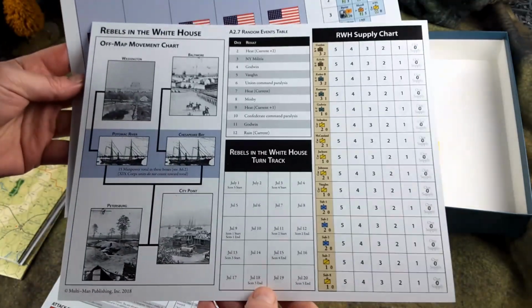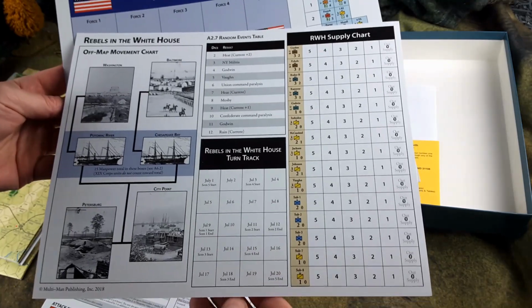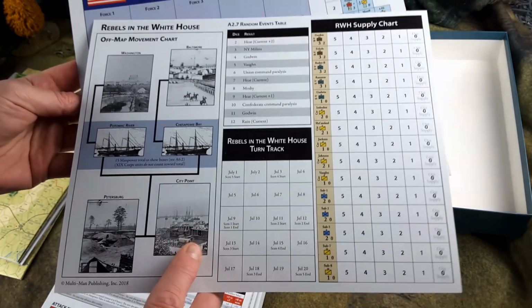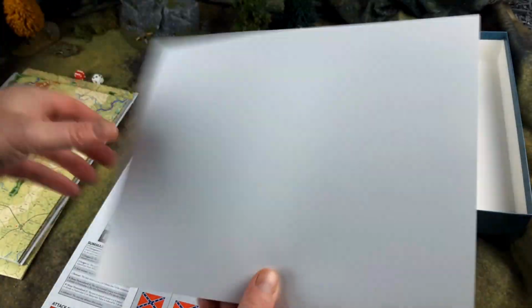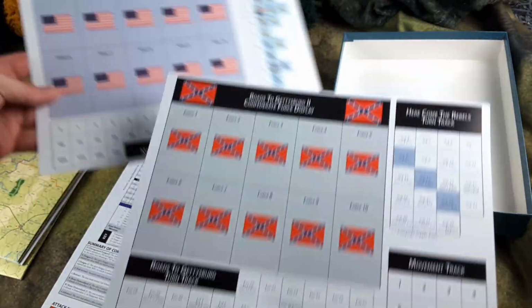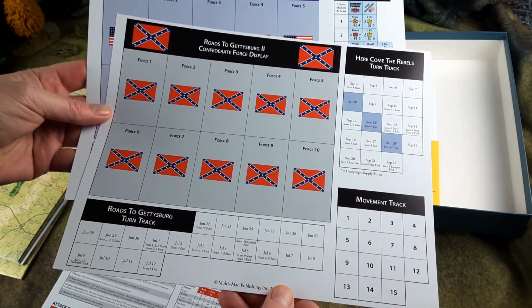You get 2 of these. They are double-sided. I thought they were single-sided. This is something specific for Rebels in the White House. Got some little cool ships here. Off-map movement chart. Interesting. I didn't see this. All right. And this is single-sided. So, yeah, you get these.